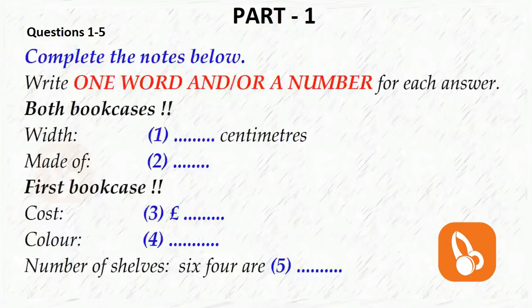Hello? Oh, hello. I'm ringing about the advertisement in yesterday's newspaper, the one for the bookcases. Can you tell me if they're still available? We've sold one, but we still have two available. Right. Can you tell me a bit about them? Sure. What do you want to know? Well, I'm looking for something to fit in my study. I'm not too worried about the height, but the width's quite important. Can you tell me how wide each of them is? They're both exactly the same size. Let me see, I've got the details written down somewhere. Yes, so they're both 75 centimetres wide and 180 centimetres high.